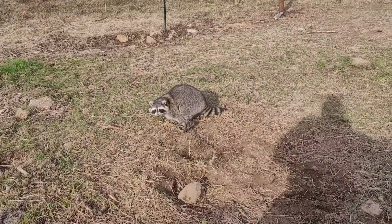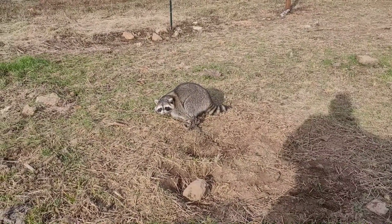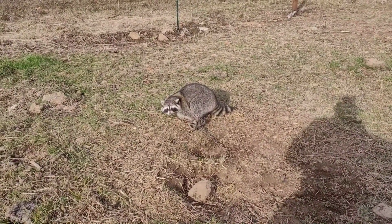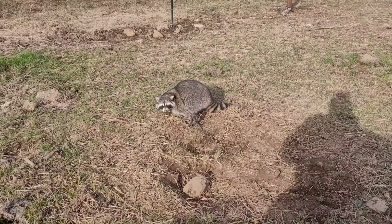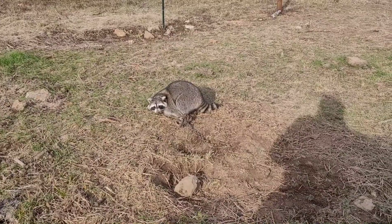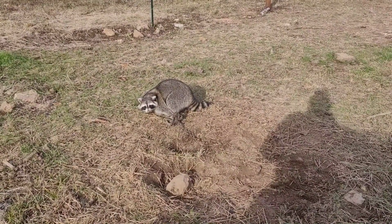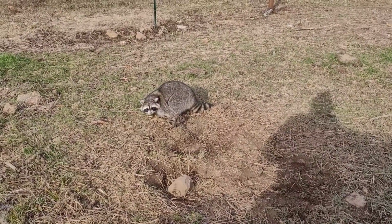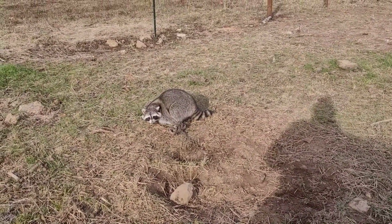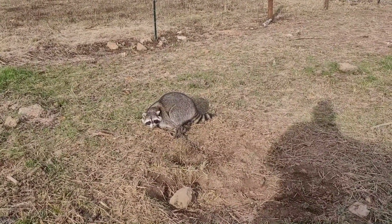That is another big old coon. Really gray. Got him by the front foot there. I've definitely learned that this bait that I've been using attracts the skunks and the coons, so I have to switch it up to some of my other blends I've got. But I'm going to get this guy taken care of, and we'll head on down the line.